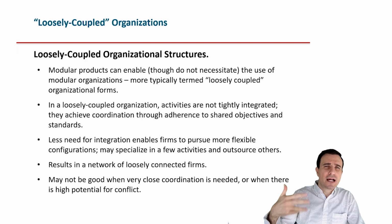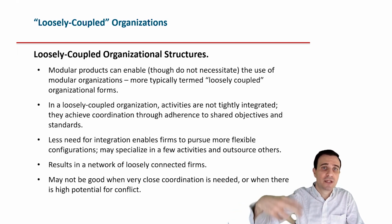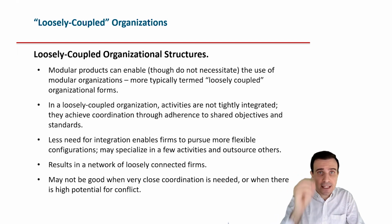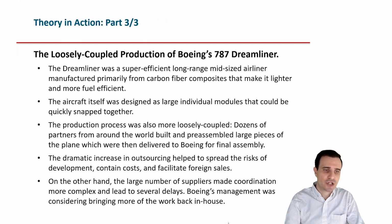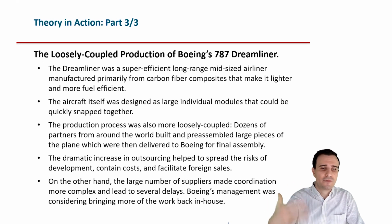So here we are basically in the perspective of a more network approach. So a network of firms that develop innovations together. And of course, here the key challenge is to ensure an appropriate coordination. An example where we can see the application of a loosely coupled approach is from Boeing.